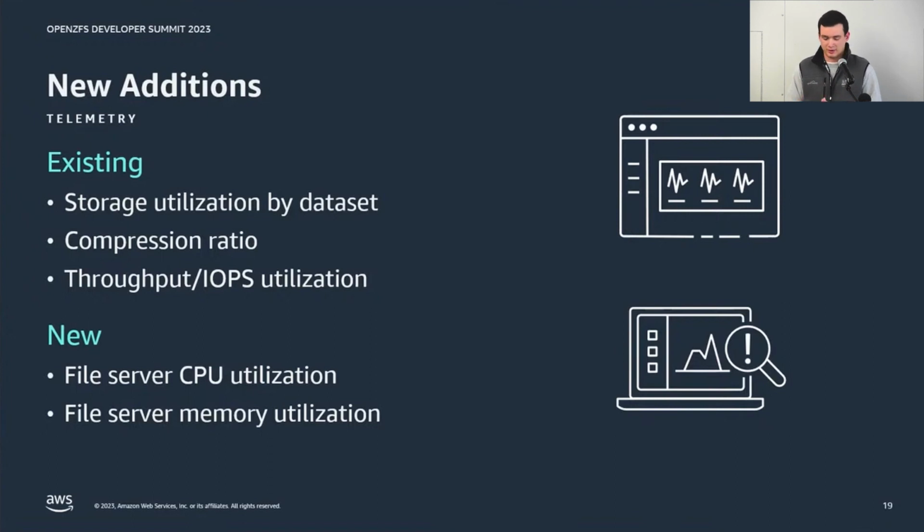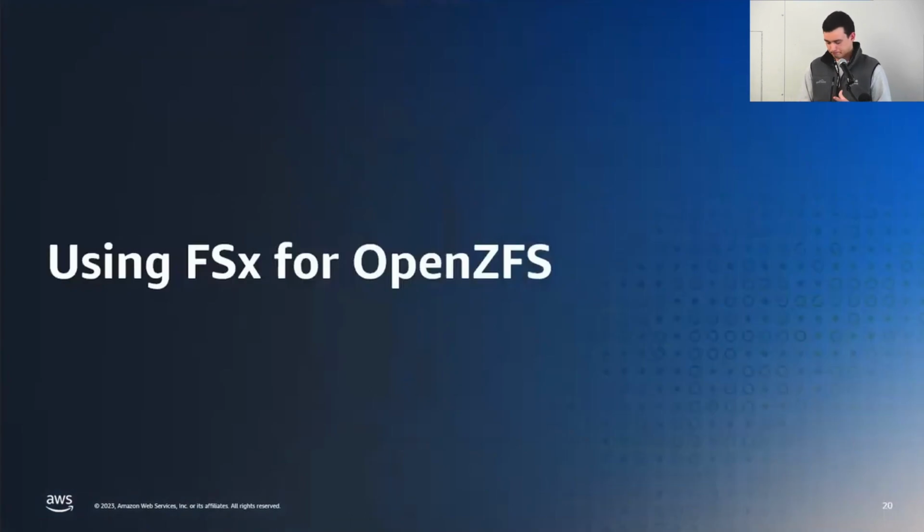Sometimes they need more memory. Sometimes, thrashing the ARC. Sometimes high enough IOPS workload, you're utilizing all the CPU you have. And so we started giving that to our customers. So that's our new additions.